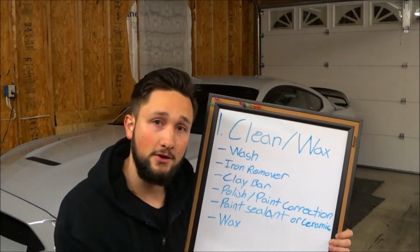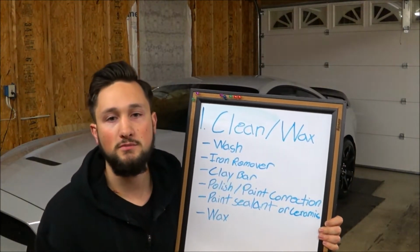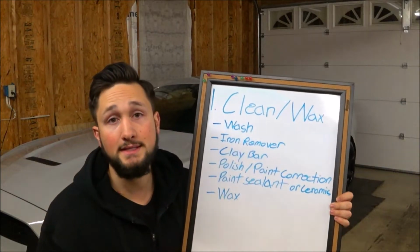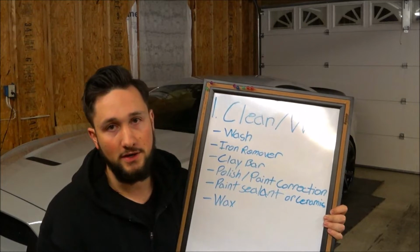And then when you take your car out after you store it, it's going to look beautiful, and you might just have to hit it with a quick detailer or some bead maker, or just a quick detailing spray to get any dust that's accumulated on the vehicle over the storing period.